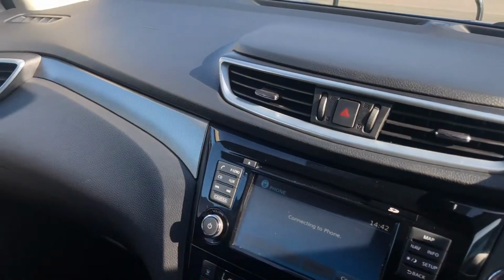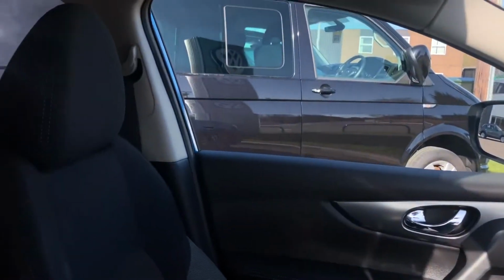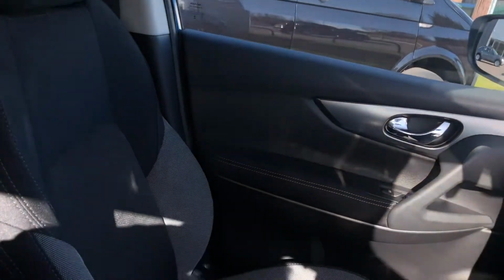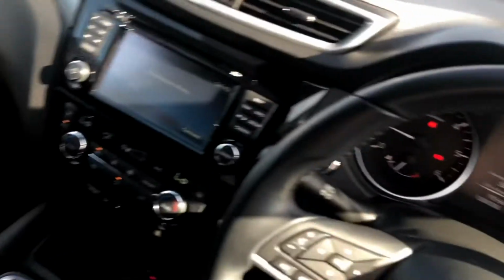Along the dash you've got the lovely carbon effect insert along the dash that runs through onto the door as well. And I'll just give you a close-up of the seats. As you can see, they are in a really lovely condition. There's no marks or much wear on the seats at all.